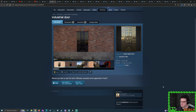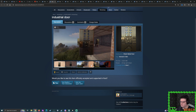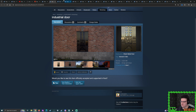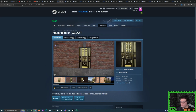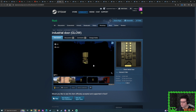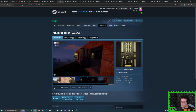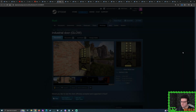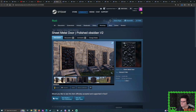Right, this is the industrial door produced by Confusion. Get a good look at this. Nothing too crazy, but still quite stylish. And over to here we have the glow-in-the-dark version. Yes, you can see the lights inside, and at night time it stands out very brightly. So if you're a fan of that, if you like what you see, please consider voting yes or no. Best of luck to you, Mr. Confusion. Let's move on.